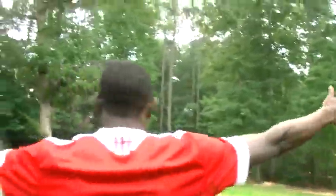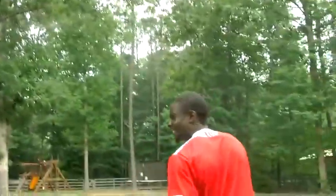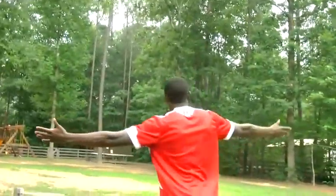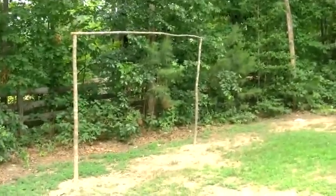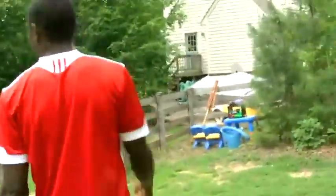This is our backyard. We spend a lot of time here. We have our own goals over here. You can see the goals. Man-made, not expensive.